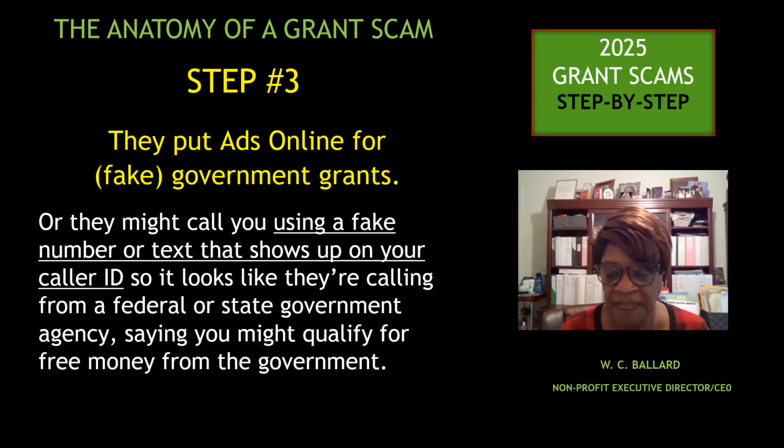Step 3, this is a tricky one. They put ads online for fake government grants. Or they might even call you using a fake number or a text that shows up on your caller ID, so it looks like they're really calling from a federal or state government agency, saying that you might qualify for free money from the government.